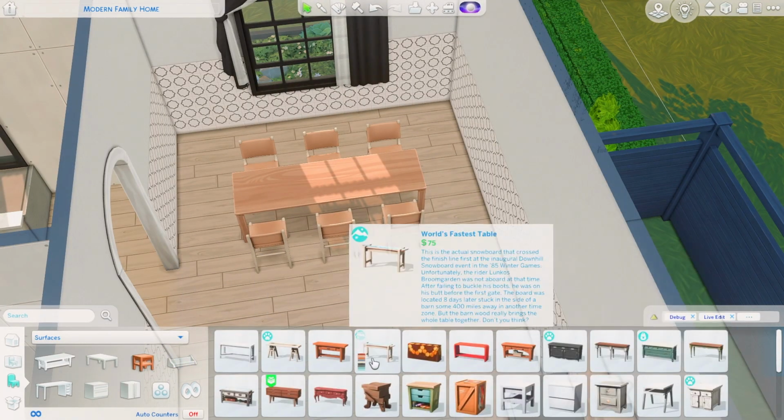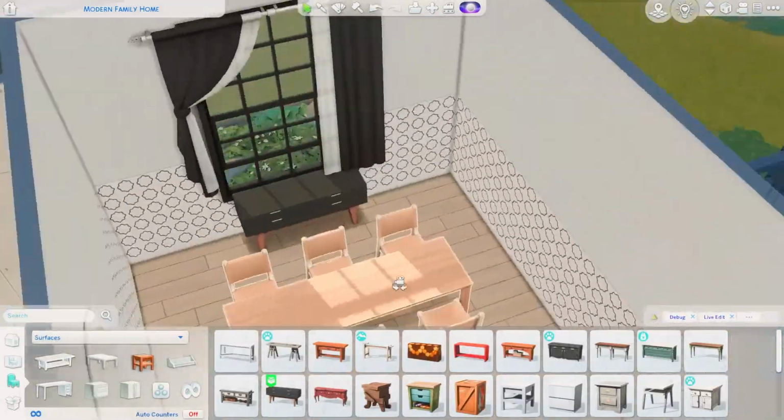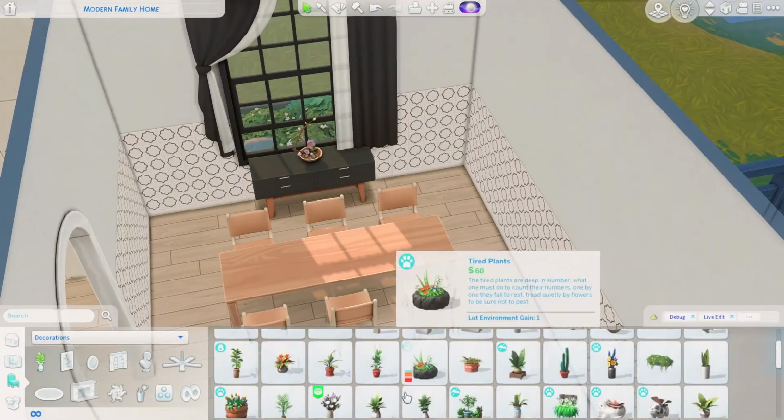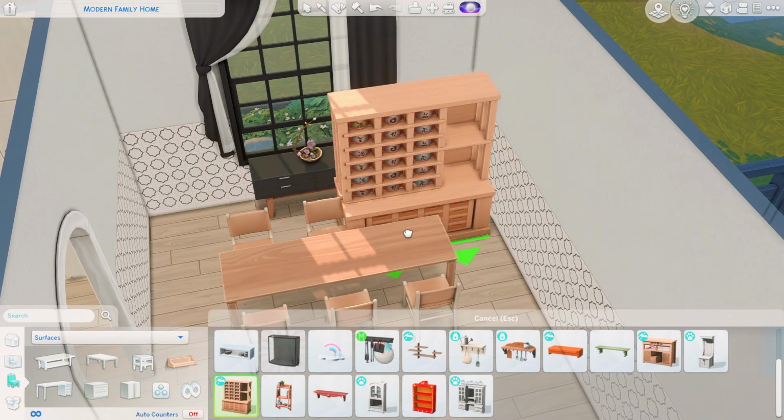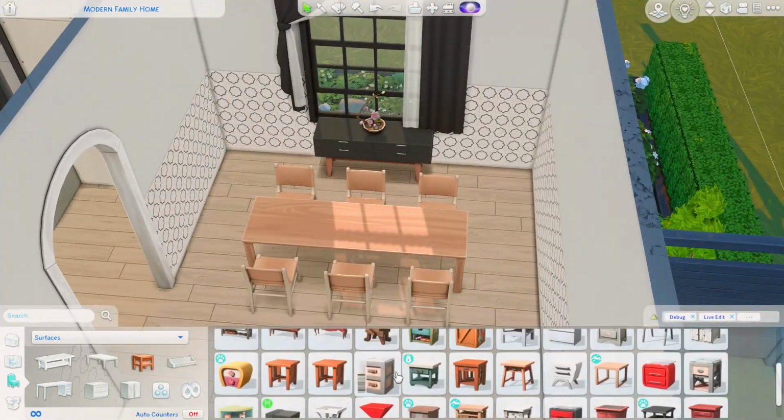Then I did this dining area bit using the base game table and chairs that we got with the 21st birthday free update, where we got items made by custom content creators. And I use the build items that we got with that all the time, possibly in every build. And I really wish that this is what they made the kits for.